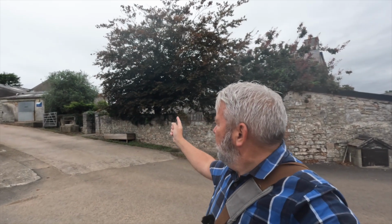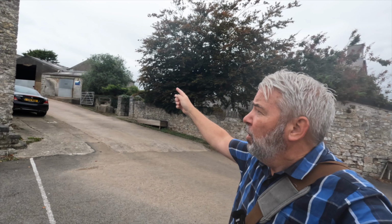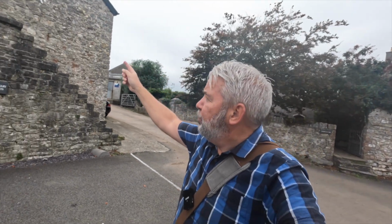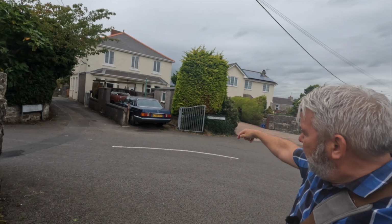So I'm just coming up to Nottage Village. So where did the track go? Come with me, I'll show you. So it came out from there to the right of the cottage, Talbot Cottage, behind this barn. So I'm now in Nottage, quite close to the Rose and Crown. And the train track itself disappeared under here.